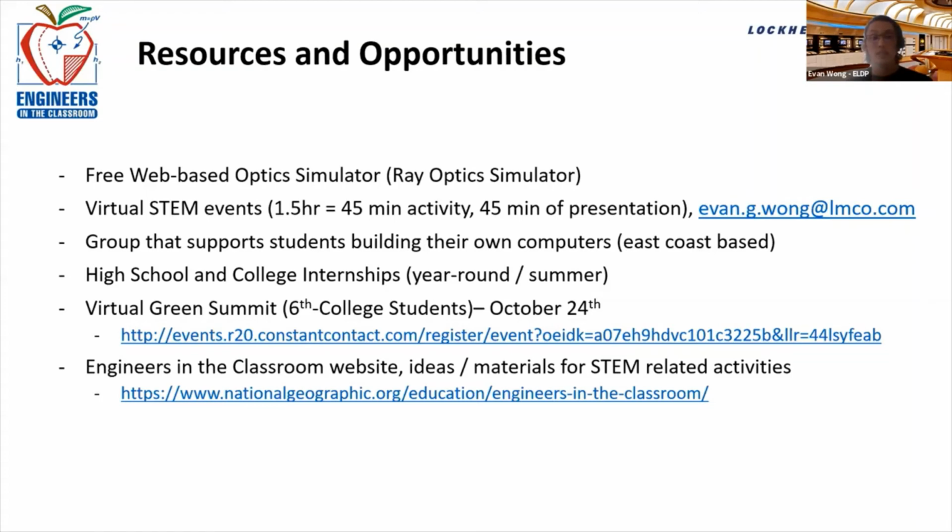And then the last resource I have on here is Engineers in the Classroom, which is a group within Lockheed where they actually partnered with National Geographic, and there's a series of STEM activities that range from second grade to early high school, where there is material and instructions on how to lead the activities. So maybe exploring that would bring an extra dynamic to the classroom. And I believe that is everything that I created for this presentation. So I guess we can move into the question and answer section.